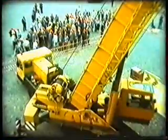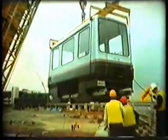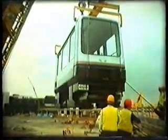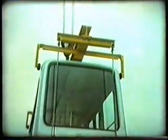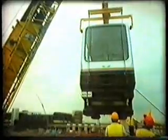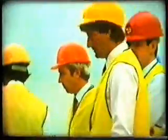In July 1983, with the press in attendance, the first car was lifted to its permanent home aboard the elevated guideway. Soon it would be joined by other cars that would help shuttle the heavy flow of passenger traffic expected between the new airport and the mainline railway and the National Exhibition Centre.